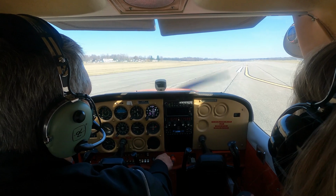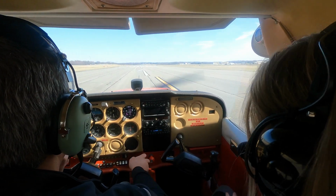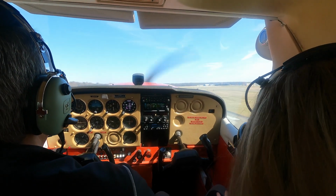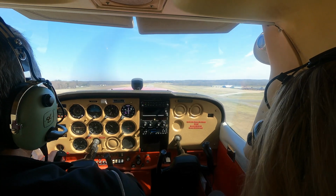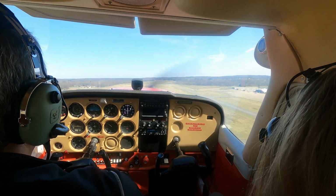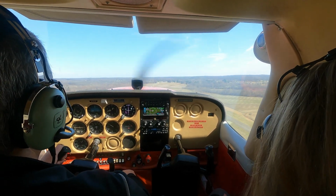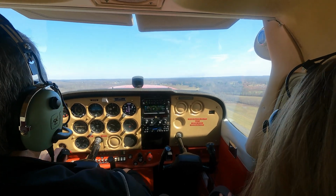Right crosswind. Flaps to go. We're at 700 feet. Flaps up. All right. Climbing at VY 80.